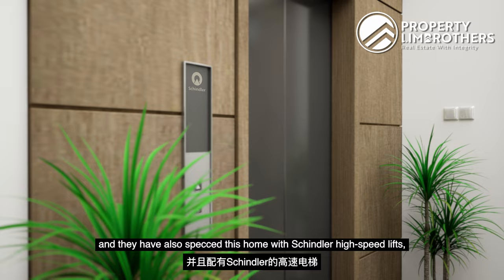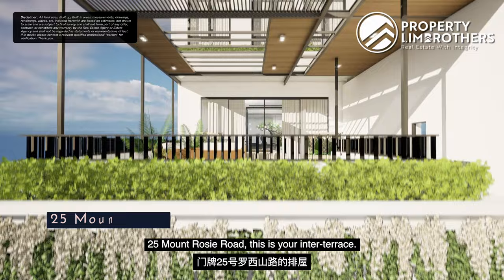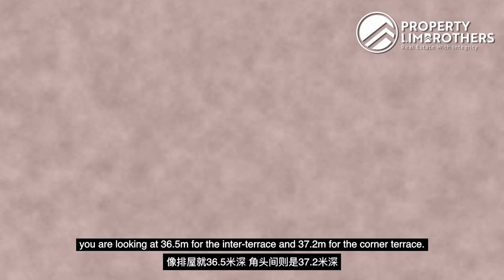So of these 6 homes built, 3 of them have already been sold, and what's currently available is 25 Mount Rosie Road. This is your inter-terrace. 23 Mount Rosie Road, that is a corner terrace. 21 Mount Rosie Road, your detached home. And what's great about these homes is that in terms of the land plot depth, you are looking at 36.5 metres for the inter-terrace and 37.2 metres for the corner terrace.